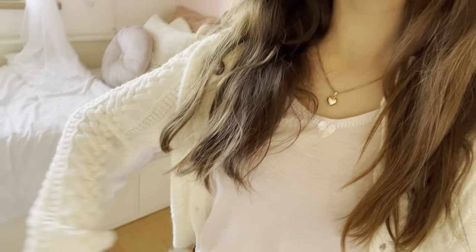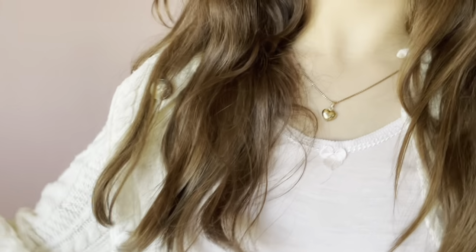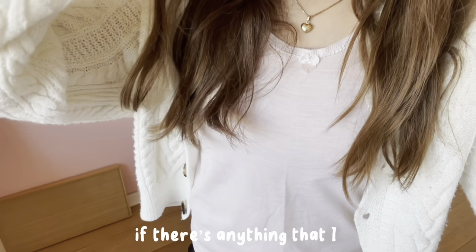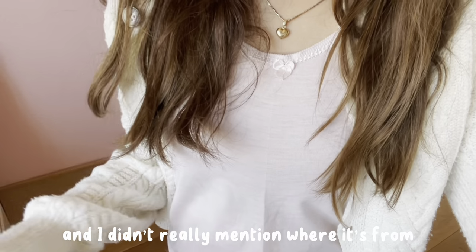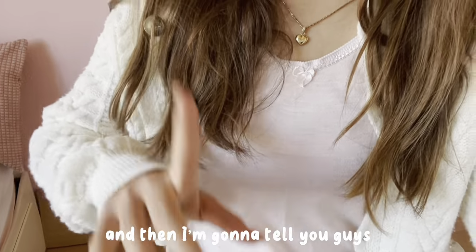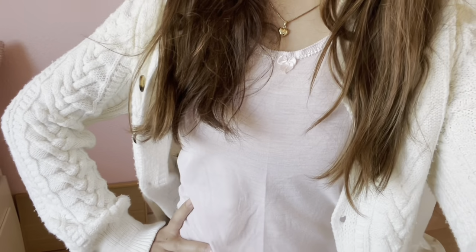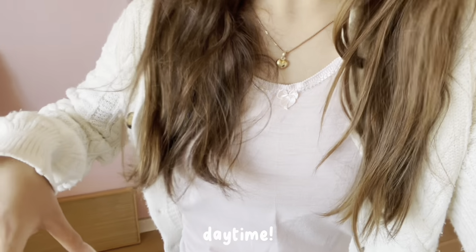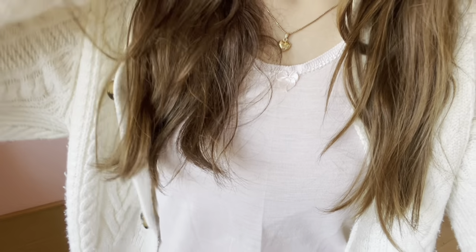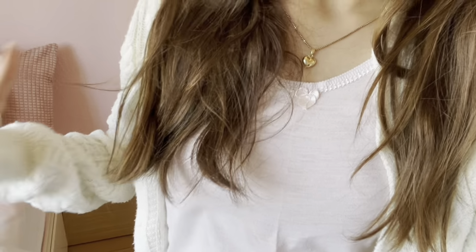So yeah, that is pretty much my entire room. I'm pretty sure I showed everything. If there's anything that I showed you guys that I didn't really mention where it's from and you guys want to know where it's from, just write a comment and then I'm gonna tell you guys down in the comments where it's from. But yeah, you guys have seen now how my room looks like at daytime, so I'm gonna get back to you guys when it's a little bit darker and show you guys a really quick room tour of how it looks when it's nighttime.